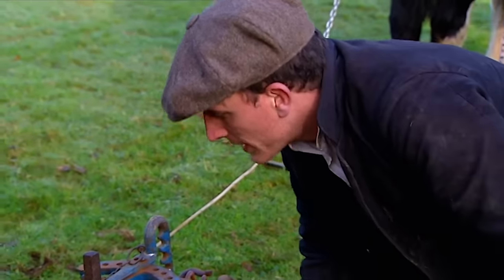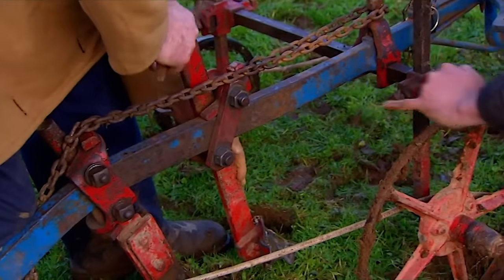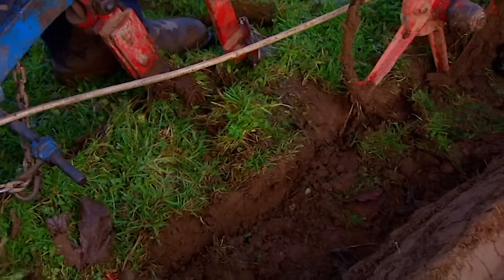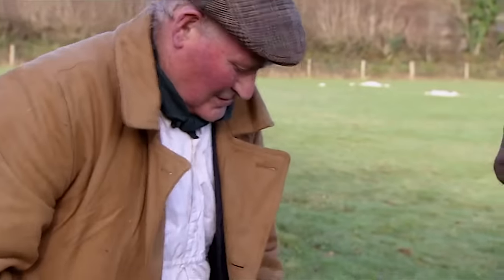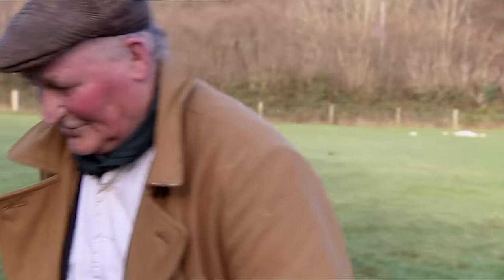So what we're doing here is we're setting the depth of this little accessory. It's called the skimmer. And what the skimmer will do is it'll go in and cut off the first inch and a half or so. So that'll cut through there, upside down, and roll it right in. Where the cut? Are you happy with that? Yeah, we'll see how it goes, whether it's too deep or too narrow.